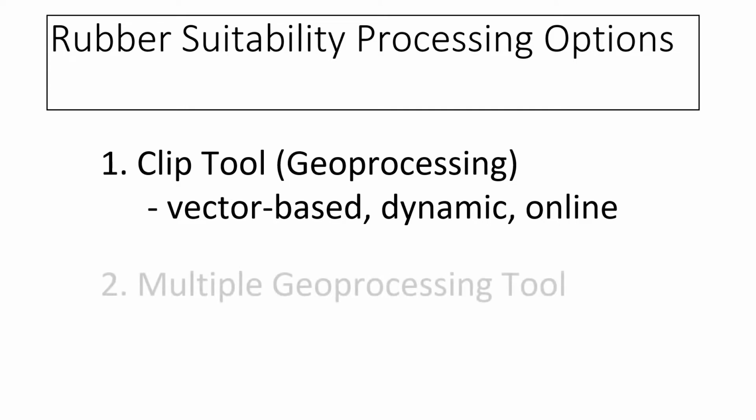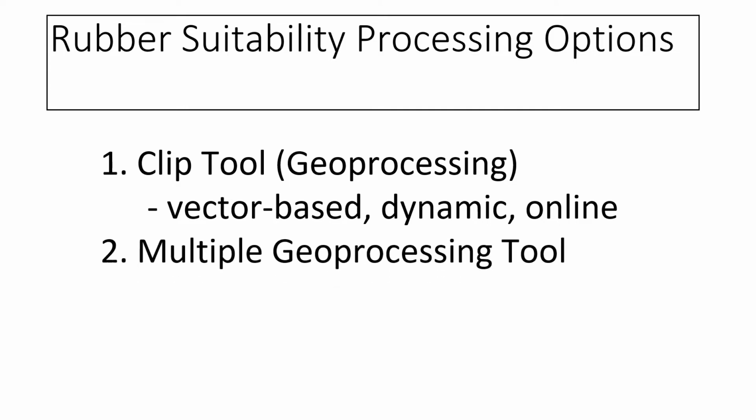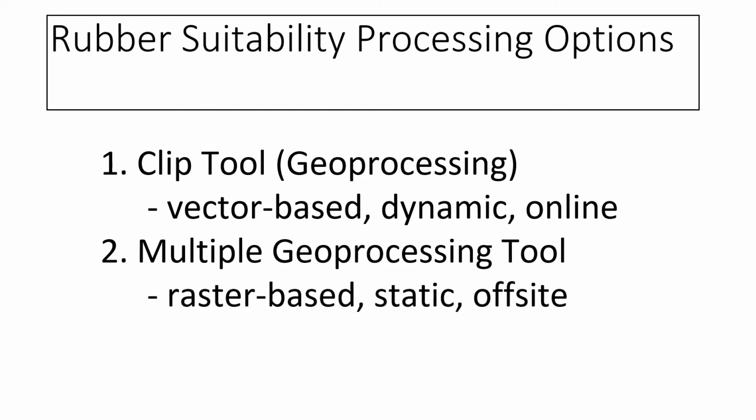The second option is using a multiple geoprocessing tool. It is basically a raster based, converting vector to raster, then raster to vector, back and forth, done using QGIS, manually, takes some time to process.